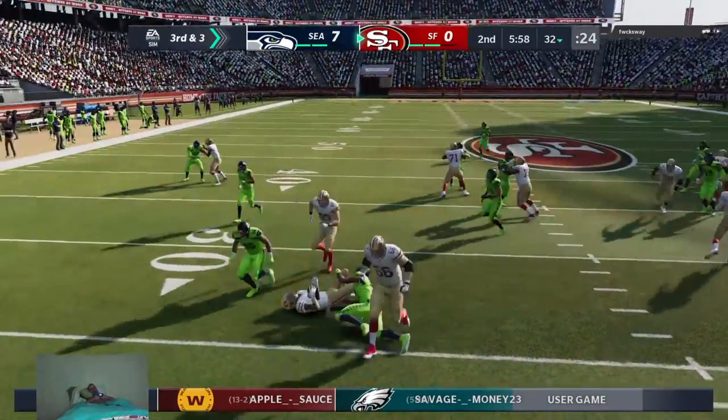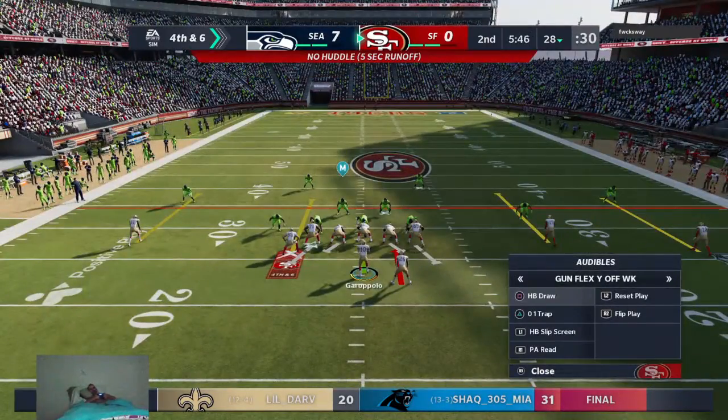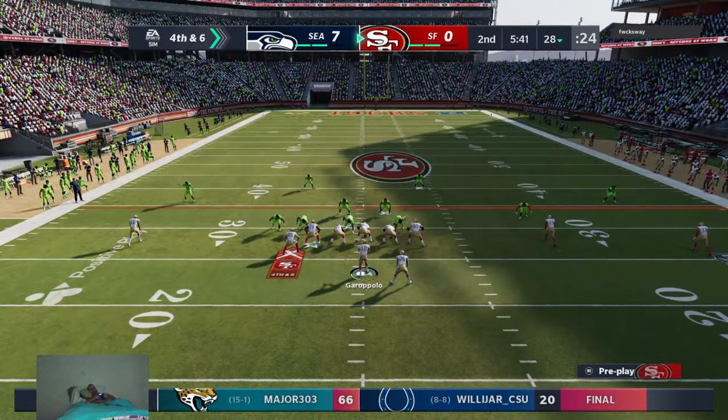Here's Tevin Coleman, now in his 2nd year with the Niners. That is not going to be any help as they dump him behind the line of scrimmage. A 3-yard loss on the play. It's 4th down.